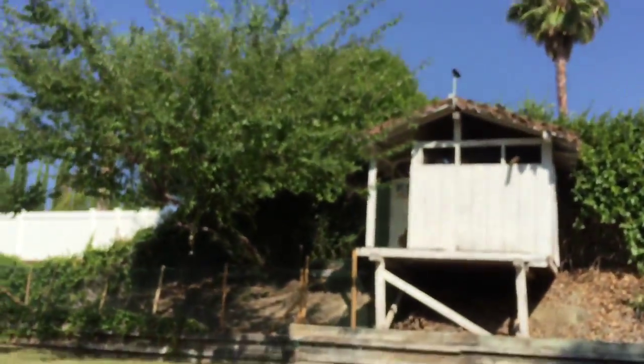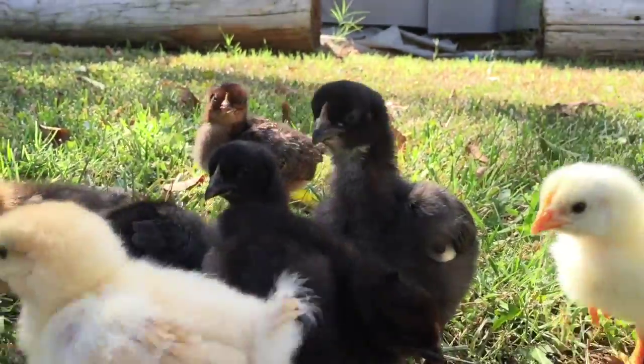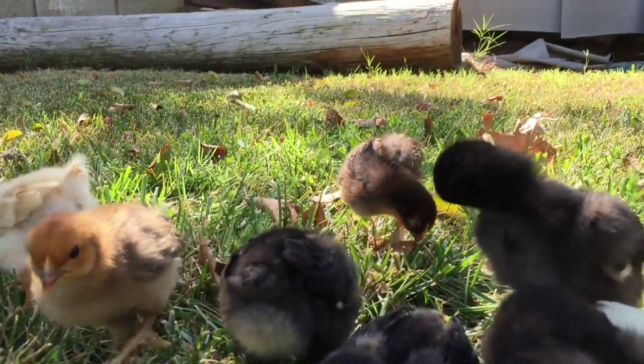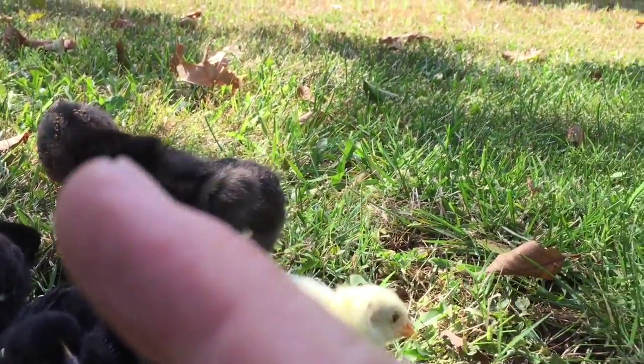These guys are adorable, aren't they? And when they grow up, that's where they're going to go. They're going to go inside that chicken coop that I made a long time ago. So I just wanted to share this with you guys. It's a good time to get little chicks going before the winter, before it gets too cold. And then by next spring, you'll have eggs.